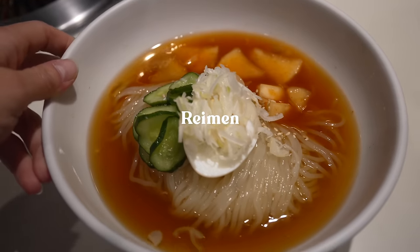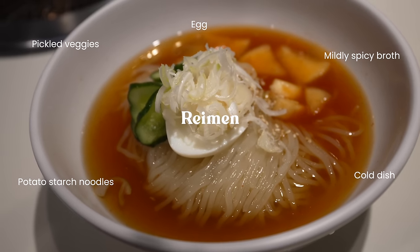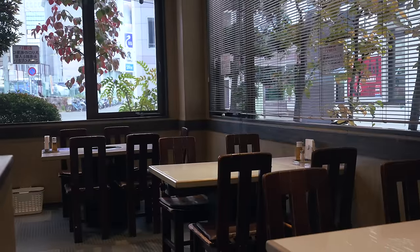So one of the food specialties from Morioka is something called reimen, which is a cold noodle dish in like a spicy broth. It's really unique to this area, and apparently it came from the northern peninsula of Korea, so essentially North Korea, in 1954 when they opened this restaurant for the first time. This is the original restaurant that brought it all the way to Morioka.